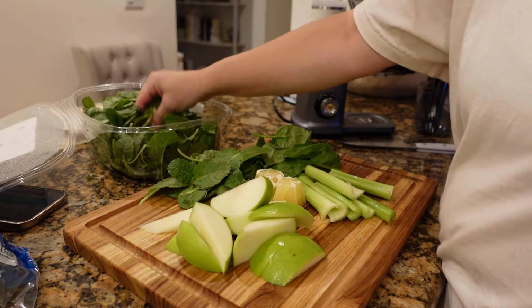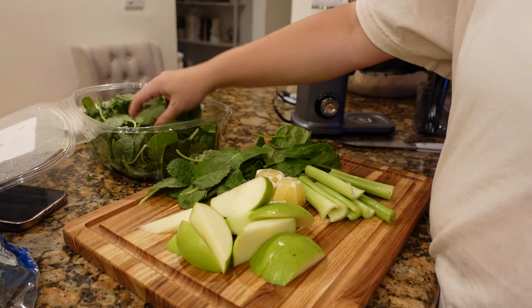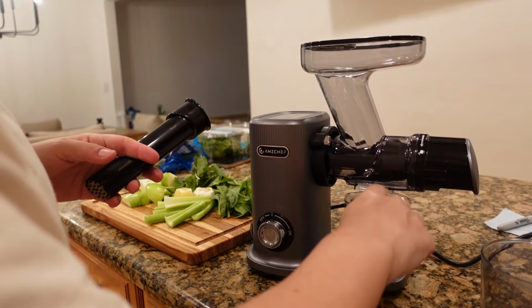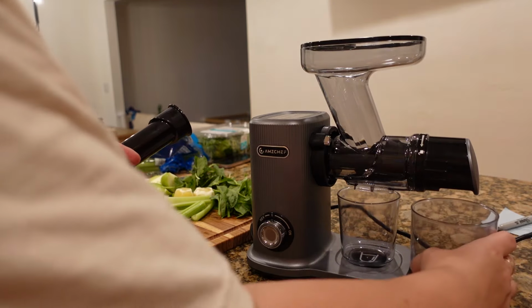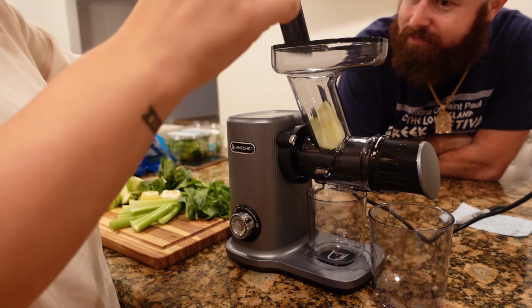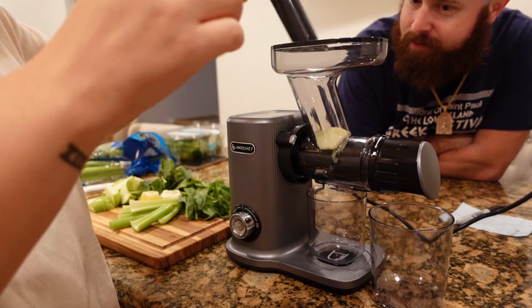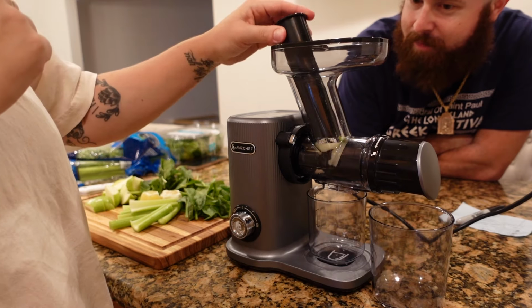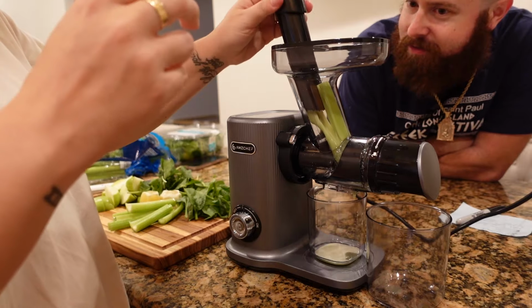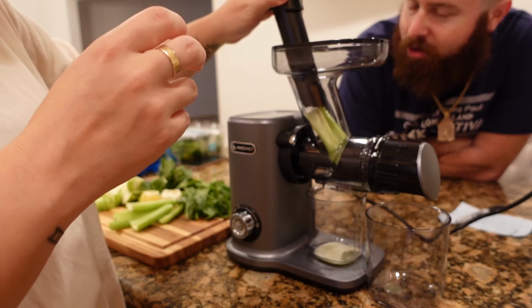So this was super easy to use, and basically all you do is cut up your fruit, you turn it on, and you feed the veggies or fruit through, and you just watch the magic happen. One cup catches the juice and the other catches the pulp. And you can actually do this much quicker than I did and feed the fruits and veggies on that larger side, and push it down at the same time. But this was my first time, so I didn't even think of it until I was rewatching this footage.